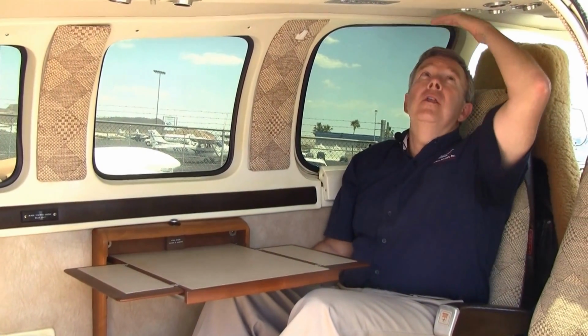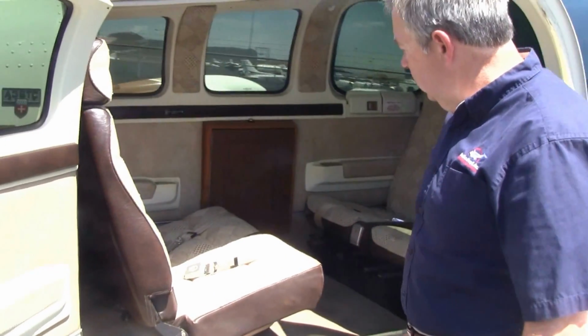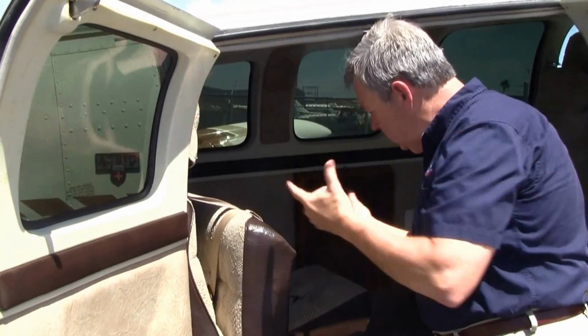I'm almost 6 feet tall, and I've got plenty of headroom. I've got plenty of leg room with club seating here, and with the armrest up, it's almost like sitting in an easy chair in my living room. One of the things that people love about the A36TC is the flexibility of the interior. If you have club seating, it's very easy to fold these seats up out of the way to give you extra leg room without taking them out, and it's just that easy.